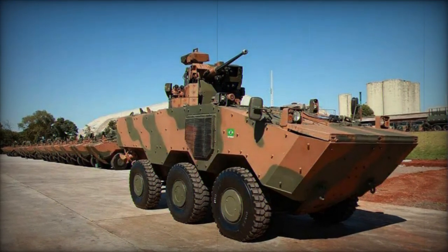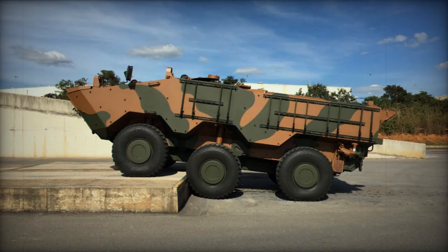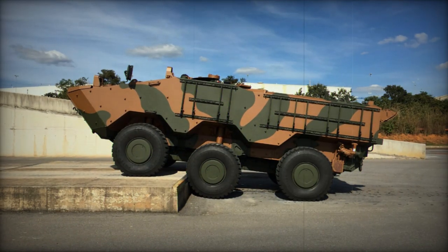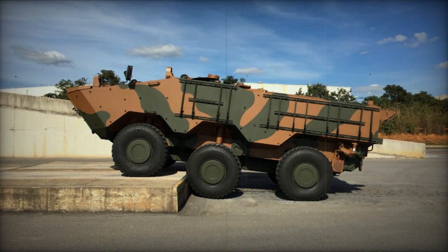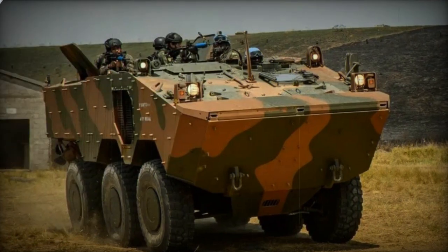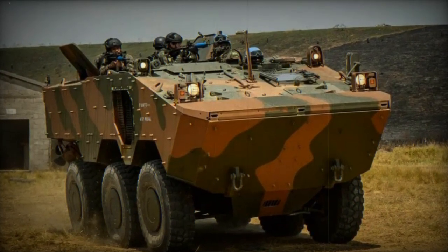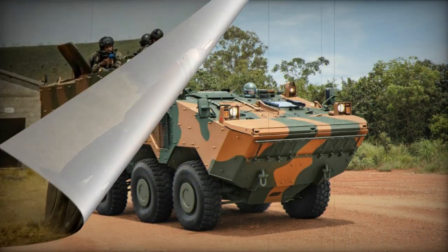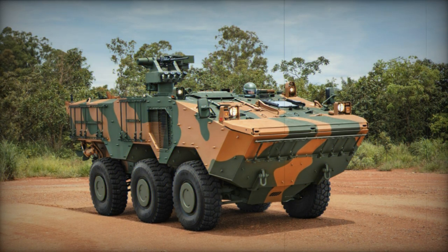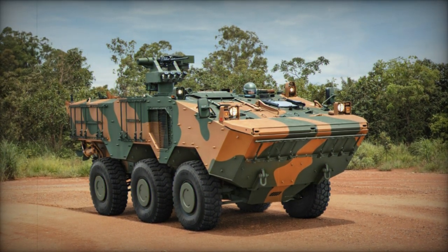With the driver seated at front left, the engine is installed at front right with the commander's position aft of the driver. This leaves the rear of the hull available for the passengers. The basic APC model is defended by machine guns and personal weapons carried by the occupants, whereas the definitive fighting form introduces a remote-controlled turret armed with a 30mm MK-44 Bushmaster 2 series autocannon and 7.62 mm coaxial machine gun.